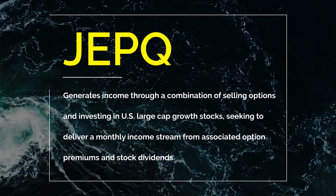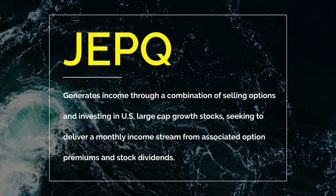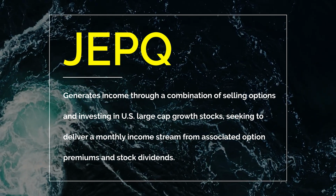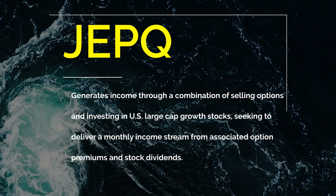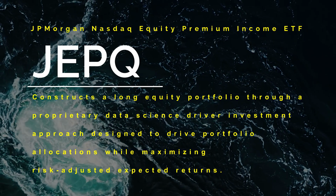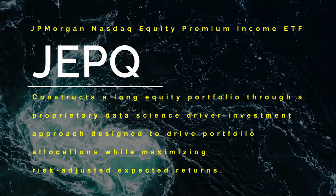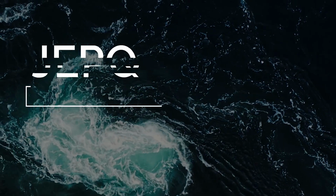And finally, last but not least, the last dividend ETF that we'll be talking about today is the JP Morgan Nasdaq Equity Premium Income ETF, or JEPQ for short. JEPQ generates income through a combination of selling options and investing in US large cap growth stocks, and primarily focuses on stocks within the Nasdaq 100 index and constructs a long equity portfolio through a proprietary data science driven investment approach designed to drive portfolio allocations while maximizing risk-adjusted expected returns.